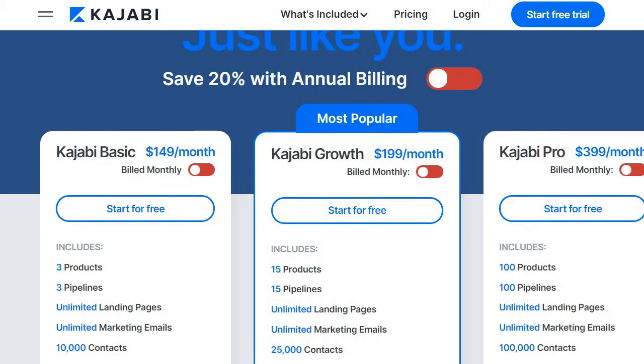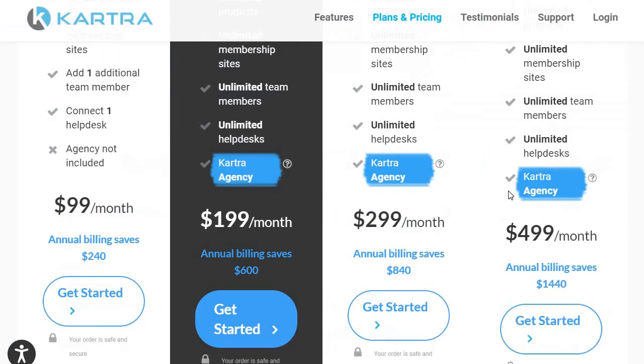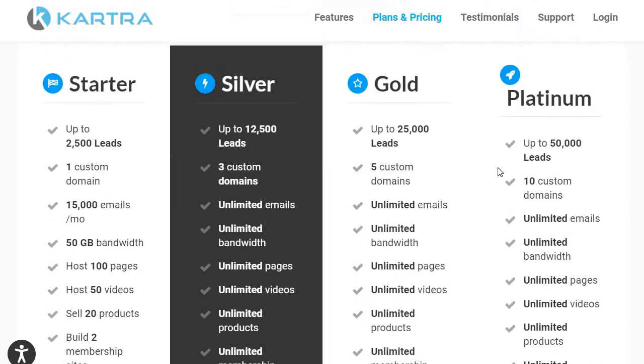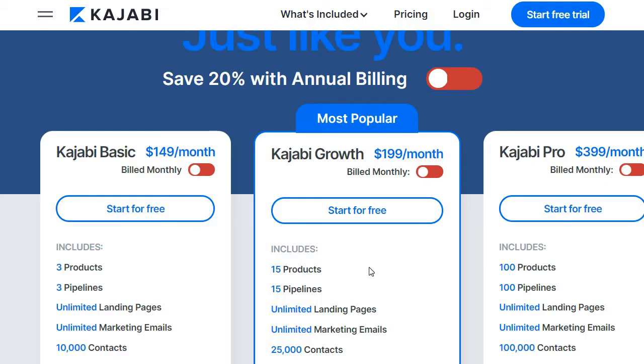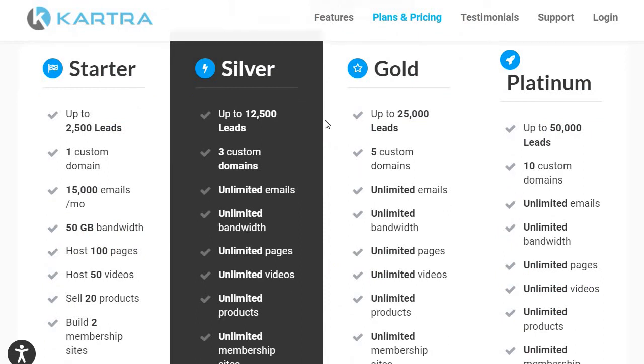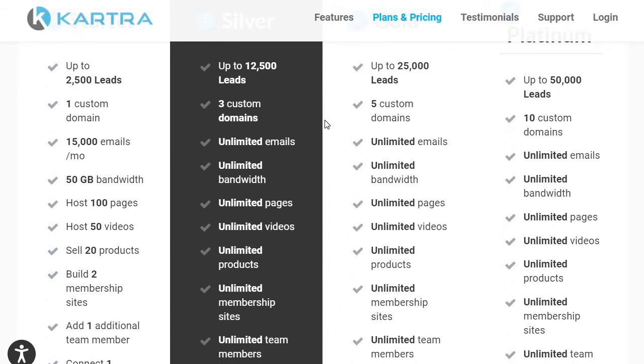However, if we were going to compare the second plans, which for Kajabi Growth is going to be $199 and Kartra Silver is also going to be $199, as you can see, they come with a ton of amazing perks. Aside from the fact that Kajabi gives you a few more contacts, I believe it's 25,000, while that is double, you pretty much get unlimited almost everything with Kartra, which is a big reason why it's a very popular plan.